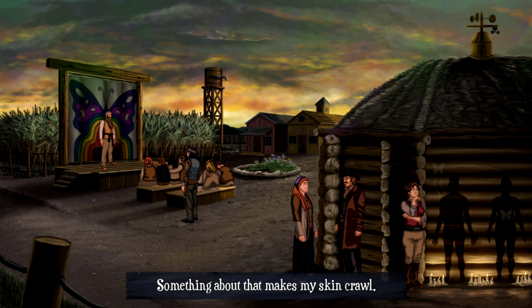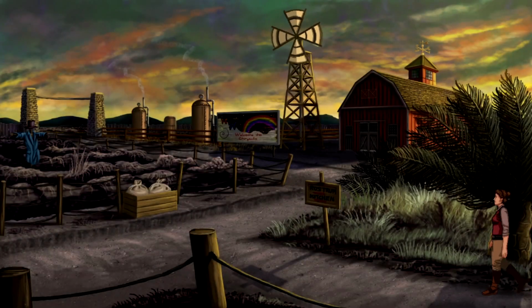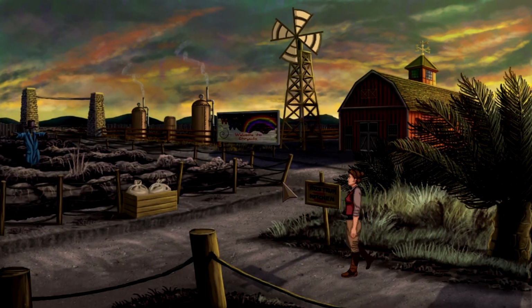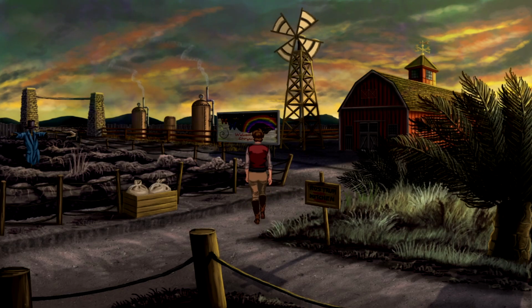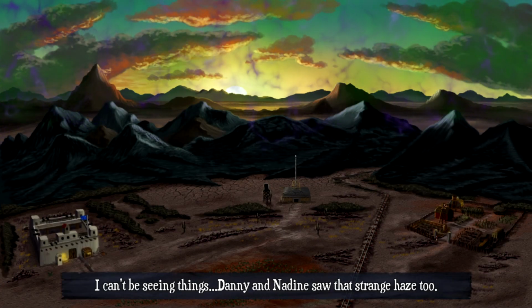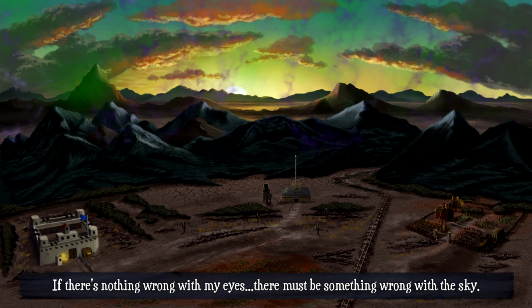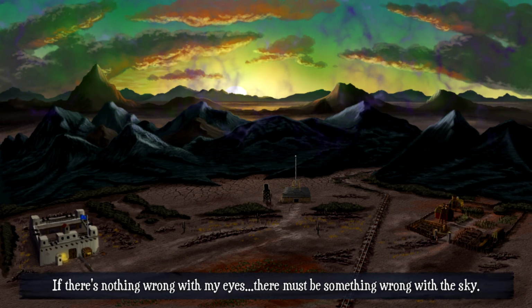Something about that makes my skin crawl. Yes, the whole place makes my skin crawl. It's creepy in here. I'm not sure if I'm into this place. I think it's time to leave. I don't think there's much more to do here anyway. Danny and Nadine saw that strange purple haze too. There must be something wrong with the sky.